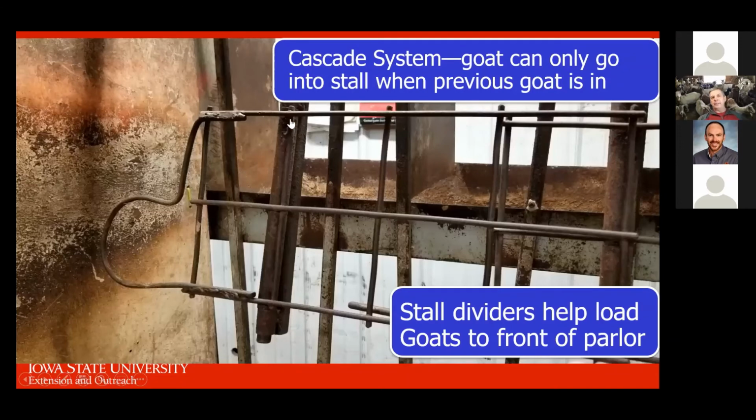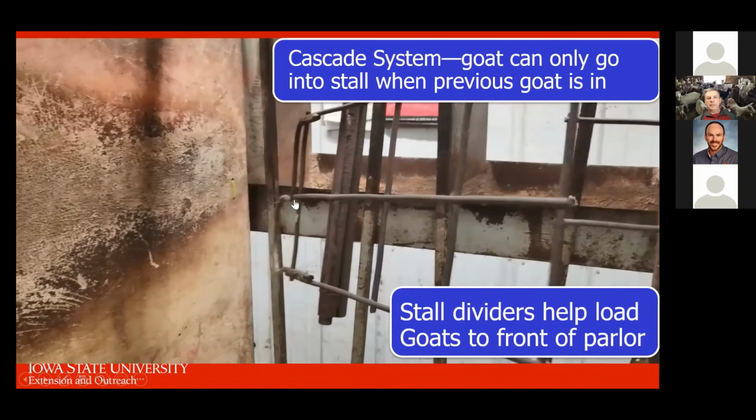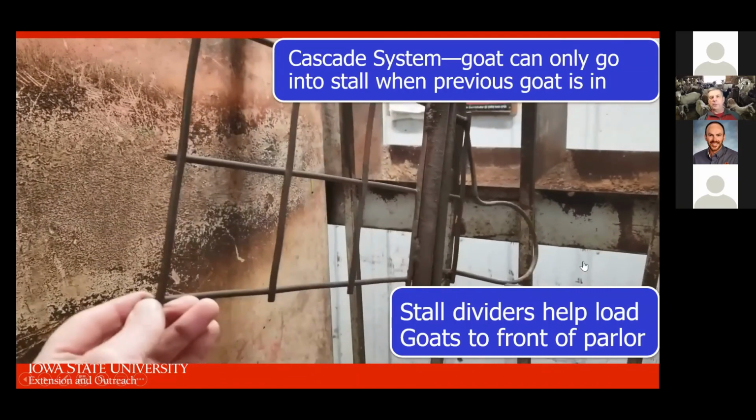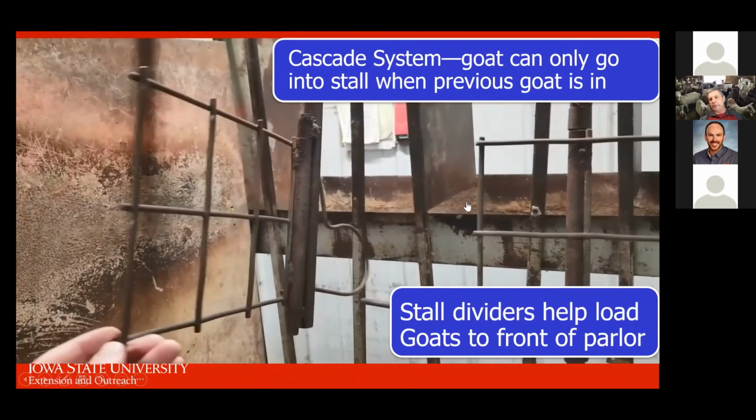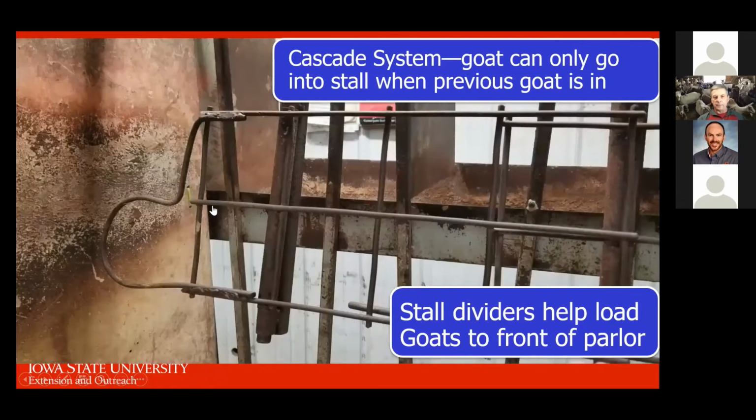The cascade system, again, a lot of people just build this themselves with some welding skills or whatever. So you're basically rotating this on here. And as we look at the video here, basically the goat's going to come in here. He's going to hit that, bring this one open, which is going to open up the next one. So when you hear about a cascade system, that basically is a nice way to do it. Without that system, they're going to try to shortchange and get into this stall to get the grain here versus going all the way down to the end before they get into the stall.